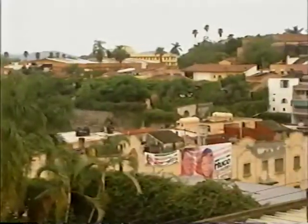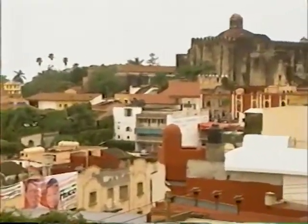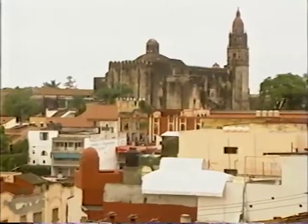From wherever you look in the city, the cathedral's single tower can be seen rising over the surrounding buildings. And within the cathedral is the Robert Brady Museum.